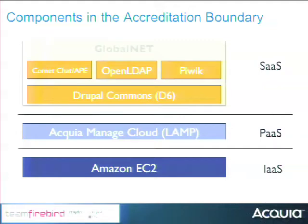So I split it up there to show where the pieces of the cloud architecture fall, from SaaS, PaaS, and infrastructure as a service.